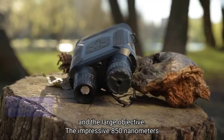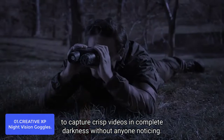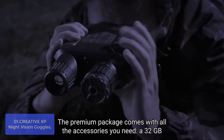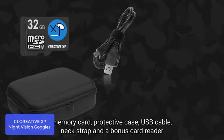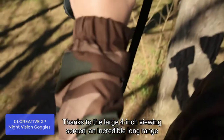List number 1, Creative XP Night Vision Goggles. Designed to provide you with crystal clear images and videos even in pitch black conditions, these night vision binoculars allow you to see objects up to 100 yards away in a dark environment. This incredibly powerful system also comes equipped with high-quality digital zoom, allowing up to 4x zoom. Our night vision goggles are designed for hunters and security personnel and can withstand the toughest activities.